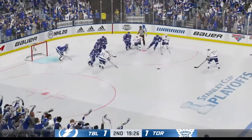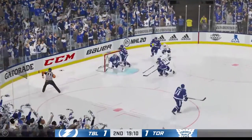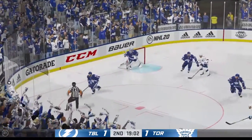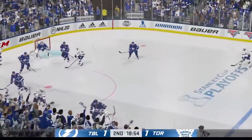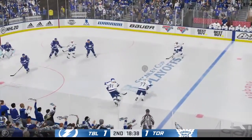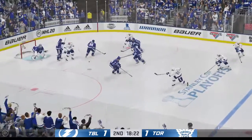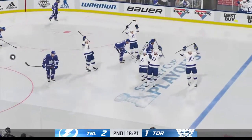It was Nylander getting the one for the Leafs early on. Kucherov, Point trying to get it to the middle, but a nice defensive play there by Austin Matthews, but he'll just have to dump it into the corner. Victor Hedman with it. Kucherov, poke checked. Hedman into the middle. Looks for a bit of space, finds it. Kucherov wires a shot, scores!